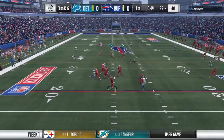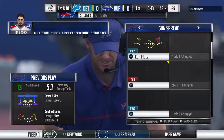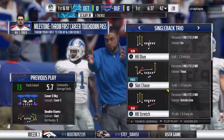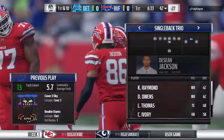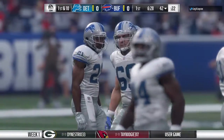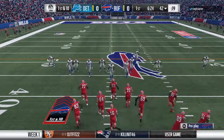Back to throw. Throws a quick hitter on the slant. That's complete. And he's got the first down yardage before he's brought down at the 42. It's a gain of 13 and a Buffalo first down. First down and 10 now for the offensive group.